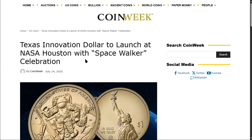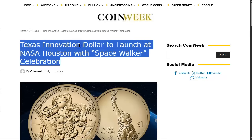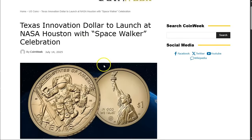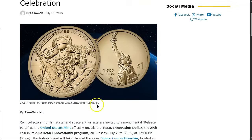What? How long has it been since the United States Mint had any kind of launch for any of their products? I want to say it was probably one of the American Women Quarters back when. Who knows? Obviously they do have some striking parties, but that's generally inside the Mint facilities. They're taking this one on the road, and it's actually really cool. And that's why the Mint is back.